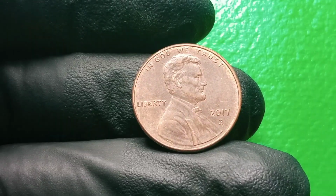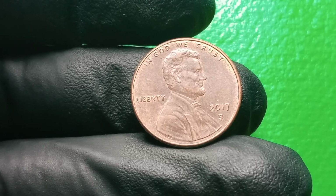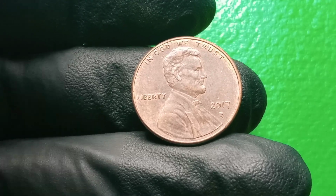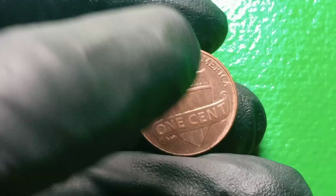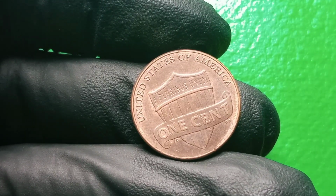But in some cases, when these errors combined, say a double die with an off-center strike or a die crack with rotation, the results became so unusual that only a handful exist, and rarity is the lifeblood of value in numismatics, so those extraordinary pieces quickly rose in demand.